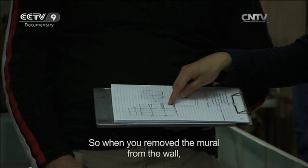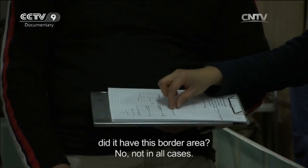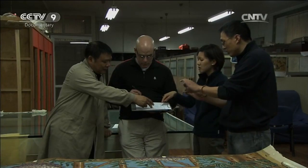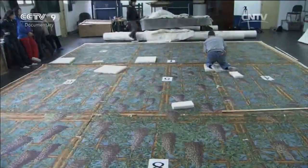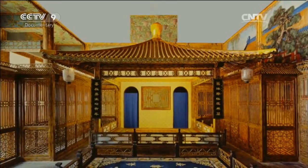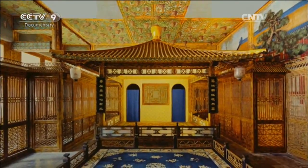After discussion, the team decide to experiment by starting from the middle panel and working out to the edges, comparing any disparities along the way. This approach requires a huge amount of patience. After several attempts, everyone agrees that starting from the center is the way forward.